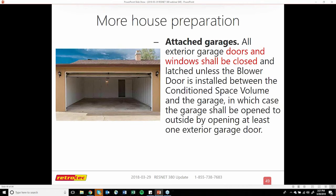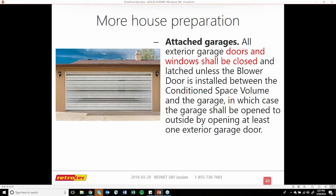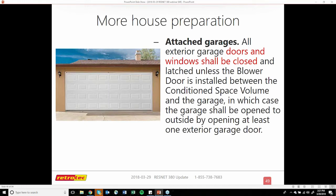So more on house prep for attached garages, you leave all doors and windows closed. But there is a little caveat to that. You can also set your blower door up in a doorway in the garage and leave the garage door open if you wanted to. What I like to do is do both.